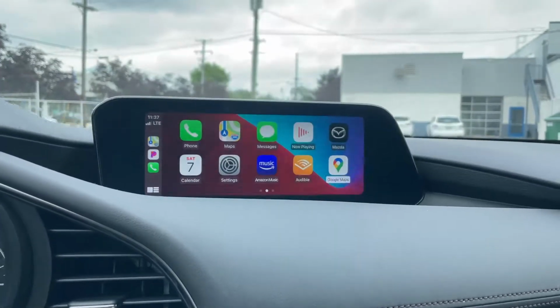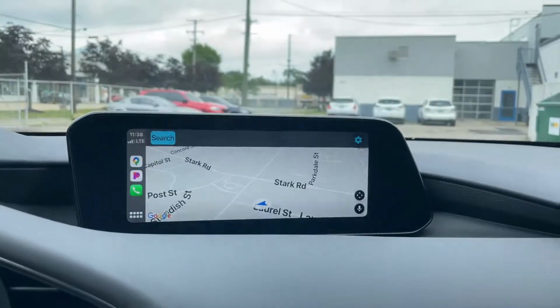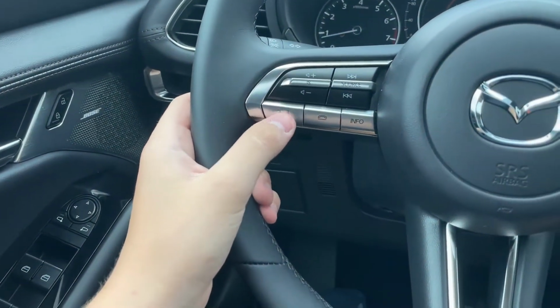So as with the rest of the infotainment system, it is controlled with the rotary dial and buttons, but it can also be controlled for certain parts using steering wheel controls, such as by pressing the voice assistant button seen here.